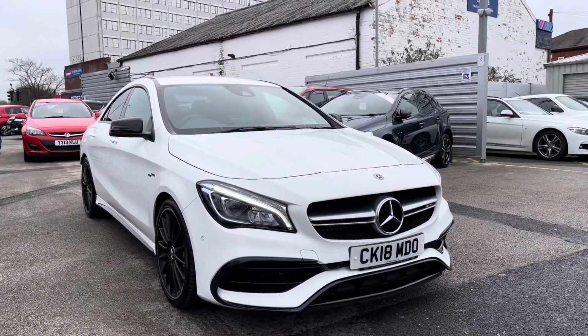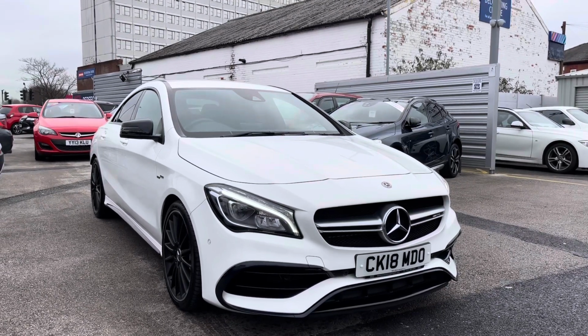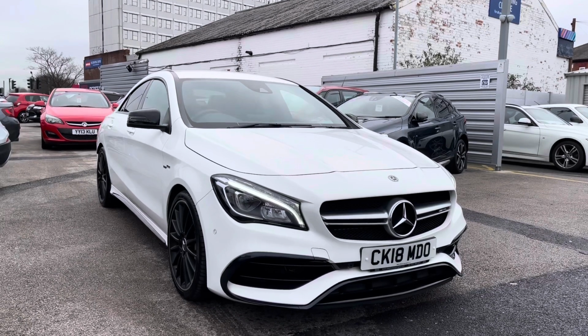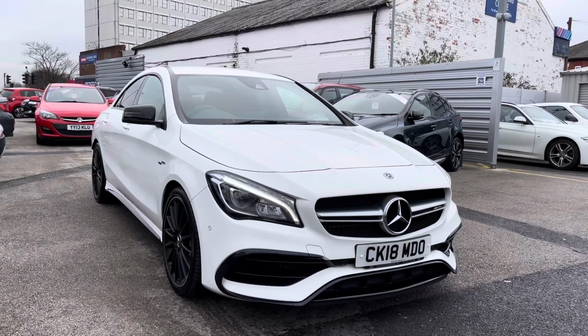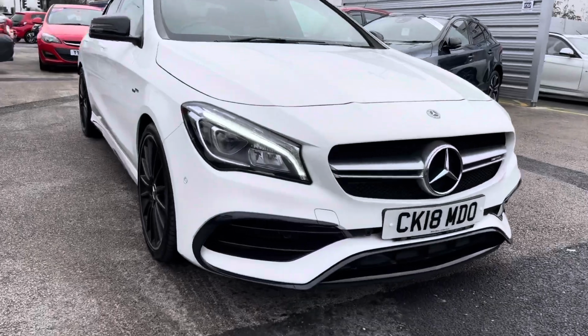My name's Daniel and I'm pleased to present you with this phenomenal Mercedes-Benz CLA45 AMG Coupe. Now this vehicle has currently done 28,564 miles and it's finished in the colour polar white. If you'd like more information, please give us a call on 0161 885 0358. Now let's take a look around the vehicle here.